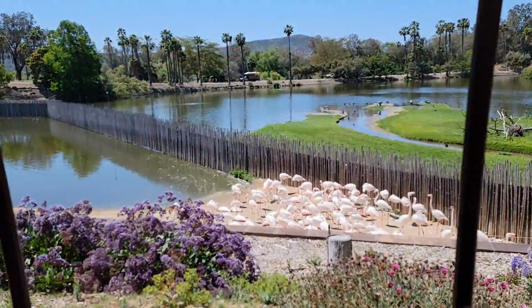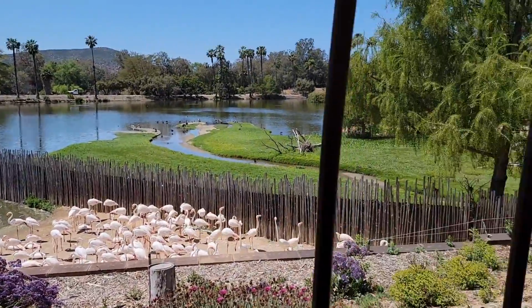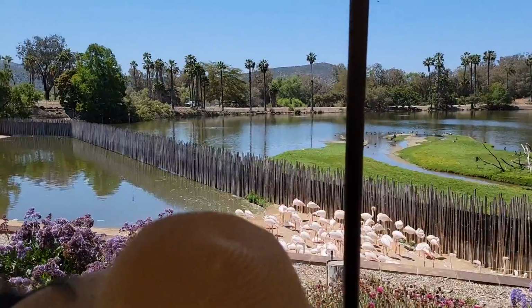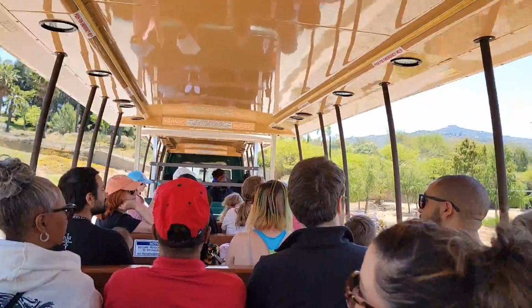So down in this watering hole is a flamboyant of flamingos, or a group of flamingos. You'll notice that these flamingos are light in color, and that is for a good reason. By having those light colored feathers, they are able to reflect the sunlight, and that prevents them from overheating. Now, color is just one of the examples we're going to be looking at. We're going to continue on because we still have a lot to see.